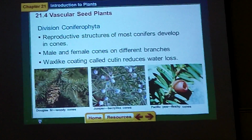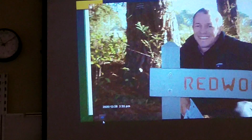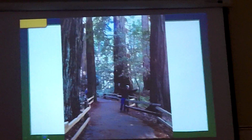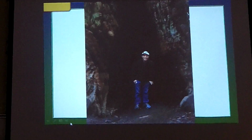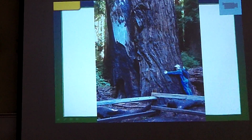Y'all seen cones like pine cones? Hey, there's me next to a redwood tree. There's me in a redwood tree. There's me hugging a redwood tree. There's me hugging a giant redwood tree.